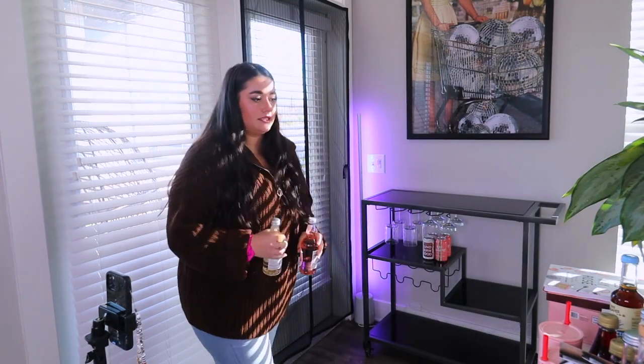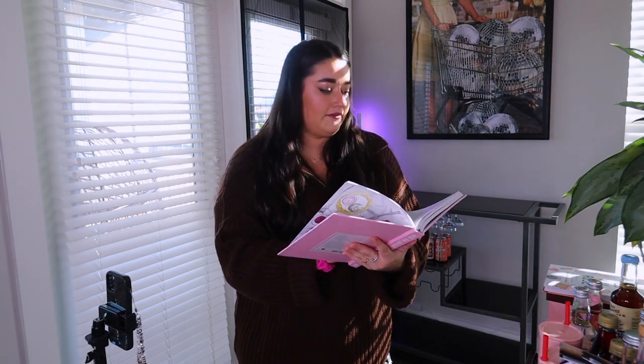Where should I put my books? Let me go ahead and put my books. This has been in my kitchen for like a million years. It's just the Kate Spade All in Good Taste. Have I opened it ever? Not once, but it's very cute.